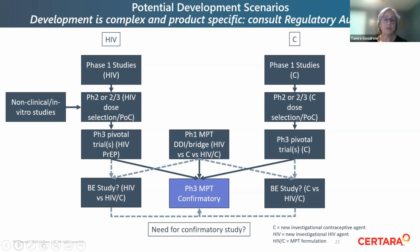But to continue with your development of MPT, you need to figure out how to bridge your efficacy data from the single agent formulation to the MPT or the combination. If your phase 1 bridging study confirms that you're obtaining comparable exposures and the release profile between the formulations is similar and acceptable, then you may consider either proposing a bridge to available data via a BE study, or simply conducting a phase 3 confirmatory study with the MPT.